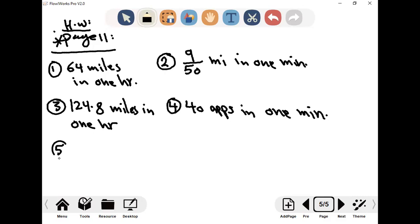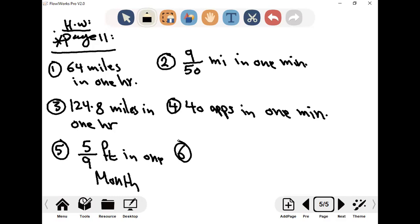Question five, 5/9 feet in 1 month. Question six, 1/5 miles in 1 second. The shortcut of second is SEC, like this, okay?